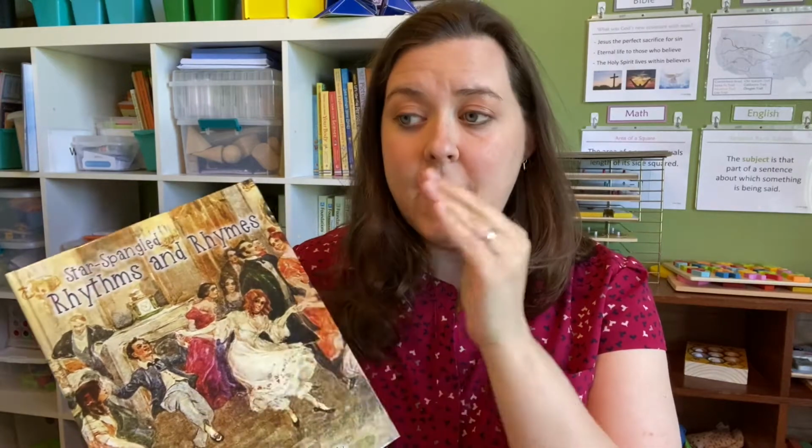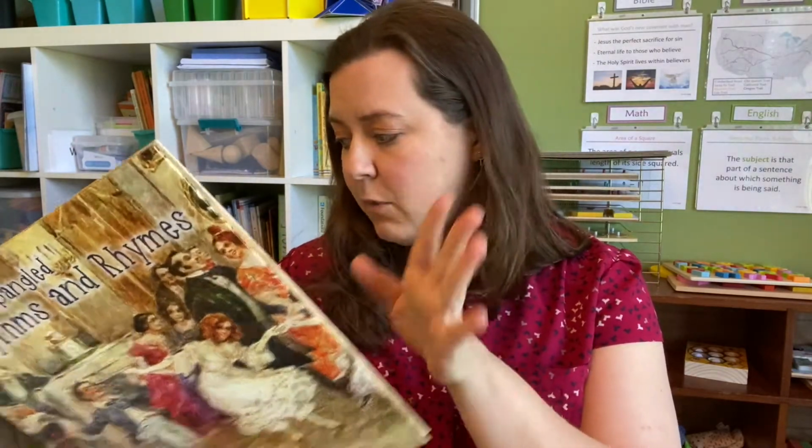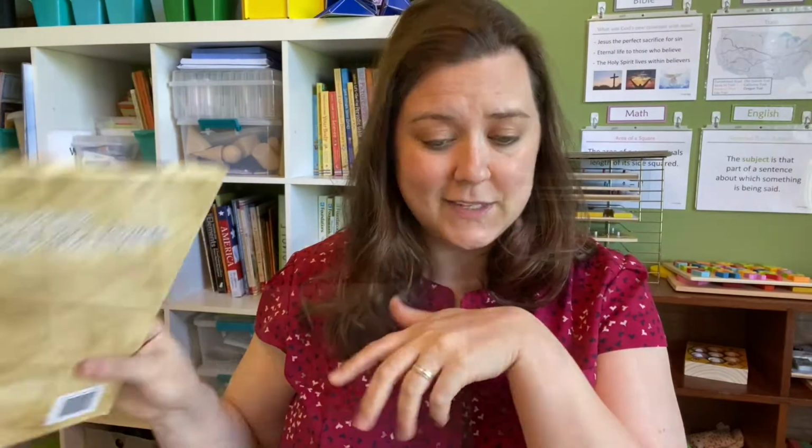Then for the Rhythms and Rhymes book, there are MP3s of all the poems being read and the songs being sung, and those are a free download on their website. You can also just listen to them online streaming if you don't want to download them. So that's kind of what comes with it.